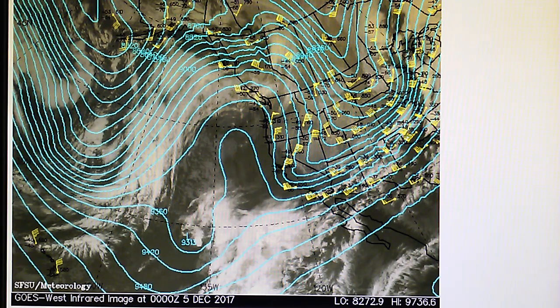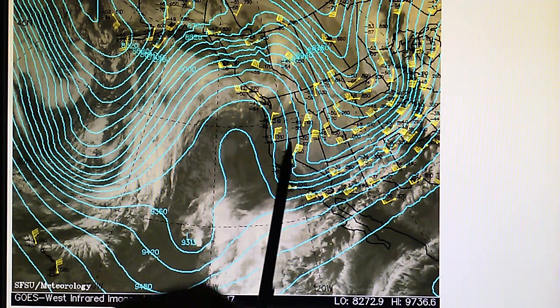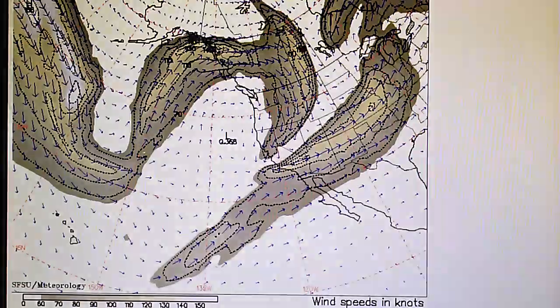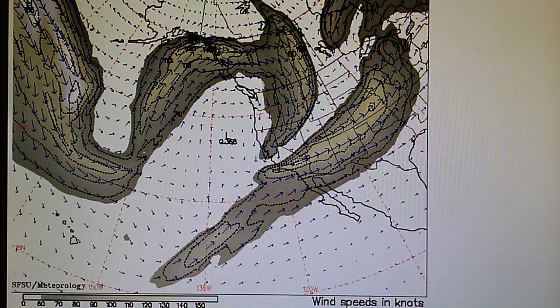Here is the 300 millibar map, and we see high pressure right here. This ridge. We've got a low right here. That's that Gale-force system trying to move in, which has been blocked. And we have right here over California, low pressure at the 300 millibar level, which is 30,000 feet. All right, you saw that. That's the jet stream. Now let's get back to the maps.